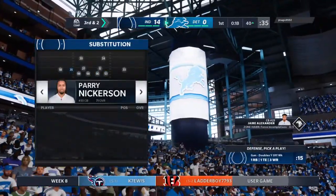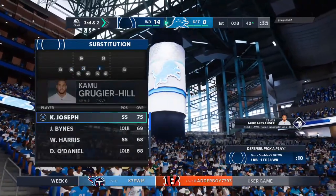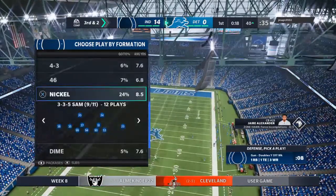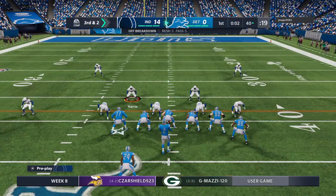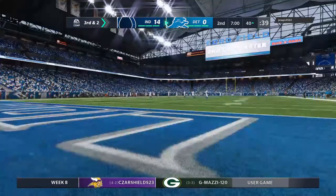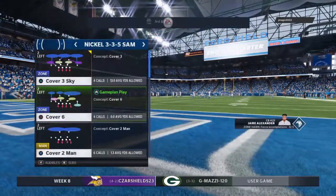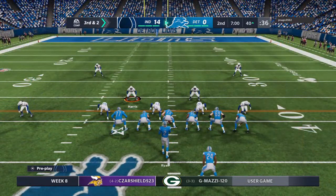It's 3rd down. Maximum effort, partner. Minimal gain. Yeah, minimal gain. Looked good, though. So 3rd and 2. This quite possibly 4-down territory, though, if they're stopped. 14-0 the score. This is the NFL on EA Sports. 14. Lions, nothing.